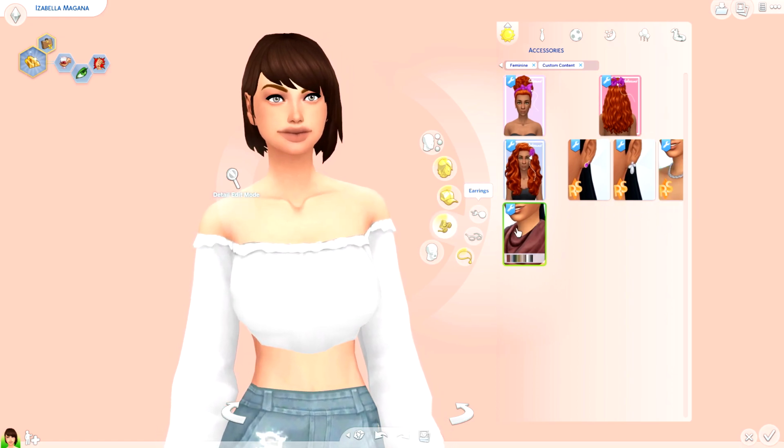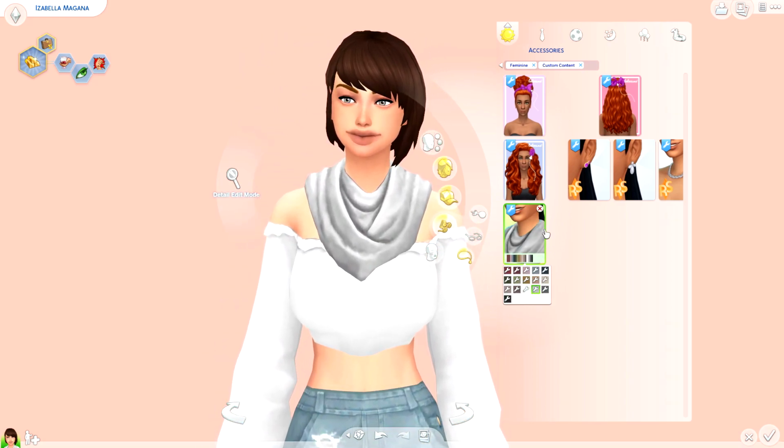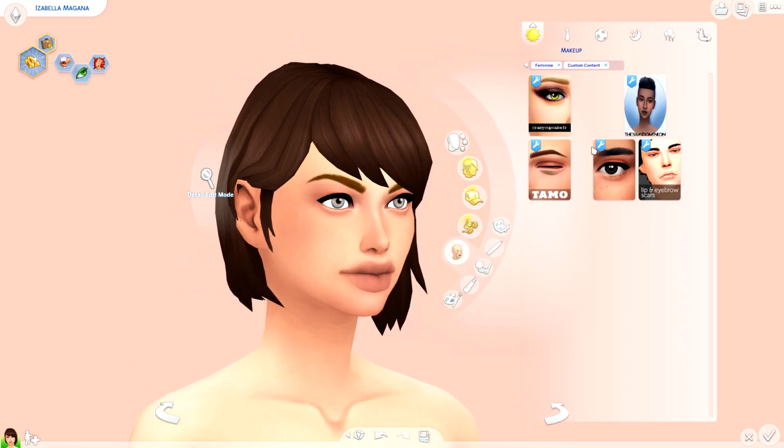And then what else do we have? Oh, the scarf. I love this scarf. It doesn't look like a neck brace, so that's definitely an A plus. I remember that comment, by the way. All right, so in terms of makeup, we got a couple things.